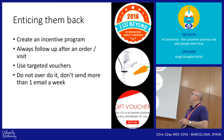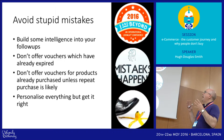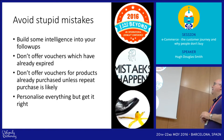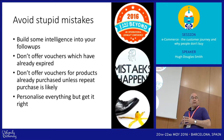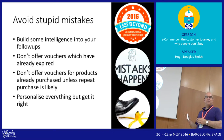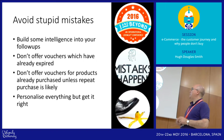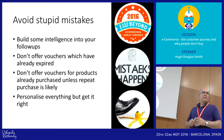Offer them a voucher. But be really careful about how you put out coupons and vouchers. Don't make the silly mistakes. Don't give them vouchers that have expired. That happens. Don't offer them vouchers for the product they've just purchased, unless it's a consumable product that they're likely to be purchasing again in the near future. And personalize everything that you send to them.